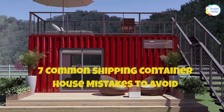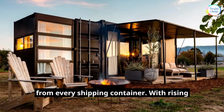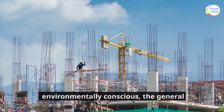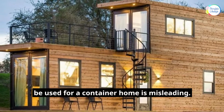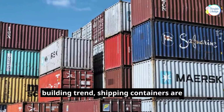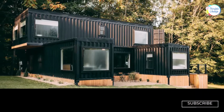7 Common Shipping Container House Mistakes to Avoid. It is not possible to build a container house from every shipping container. With rising construction costs and more people becoming environmentally conscious, the general misconception that any container can be used for a container home is misleading. In addition to being a sustainable building trend, shipping containers are also becoming a cost-effective alternative for residential home construction.